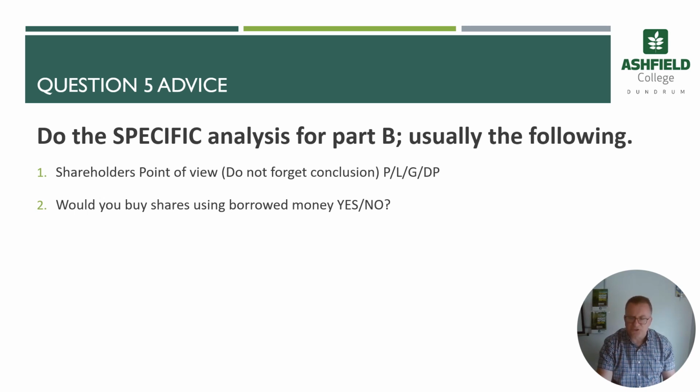Remember, if you borrow 300 grand at 8%, 24,000 euro is going to be your interest charge. You'd want to be buying into a very successful company that's going to pay you 24 grand worth of dividends on that particular part. Would the bank grant a loan then? And you're going to say yes or no for that particular part. And it's usually going to be very obvious as to whether they would grant a loan, because the trends will be going one direction or the other.